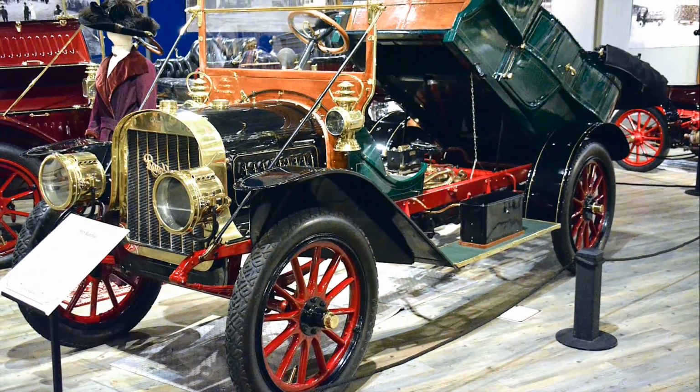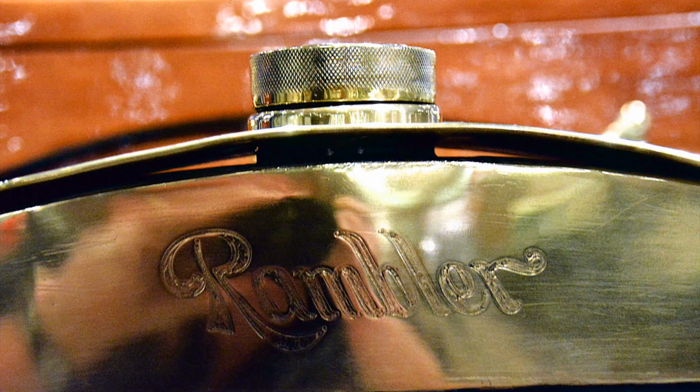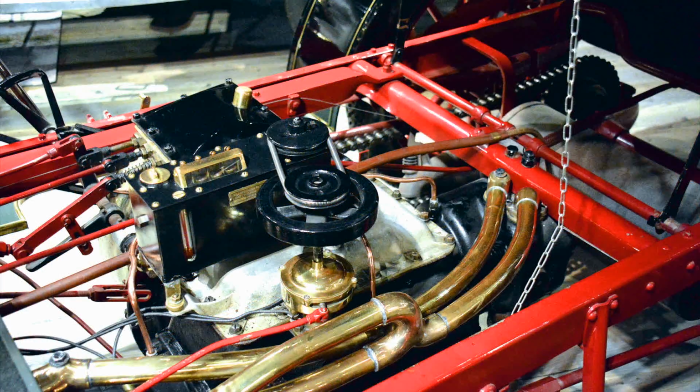This 1908 Rambler Model 31 5-passenger touring car was called the Car of Steady Service. The company claimed a person could convert this model from a 5-passenger touring car into a 2-passenger roadster or flatbed truck in 3 to 5 minutes, referring to it as a utility car.